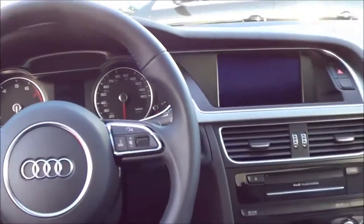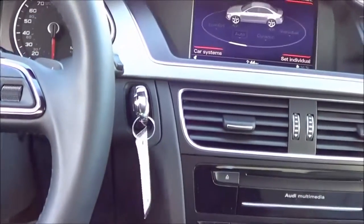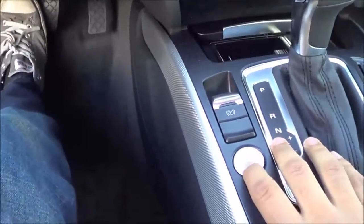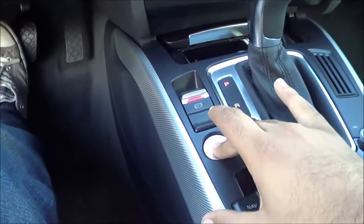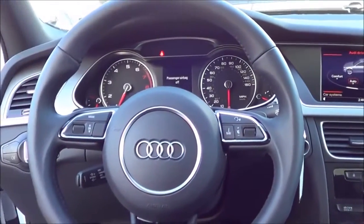Now, to start the A4, you have two ways to start it, essentially. You can insert the key here and then push it in, but you have to have your foot on the brake, or you can hit the button to start. I'm actually going to hit the button to start. And what you're hearing is a 2-liter turbocharged 4-cylinder.